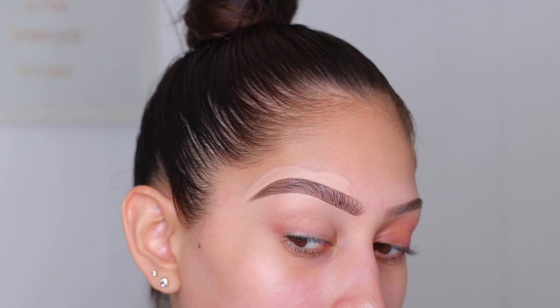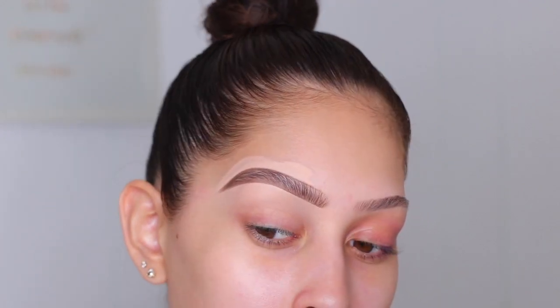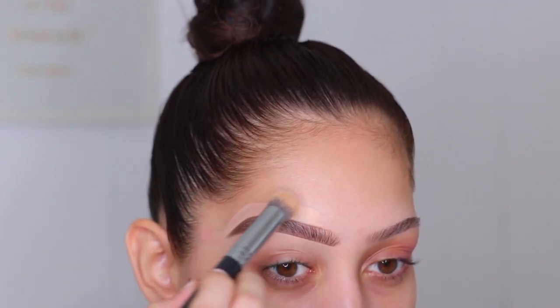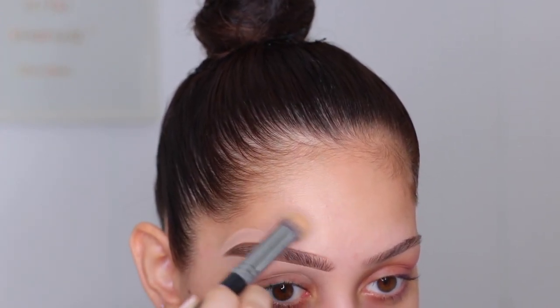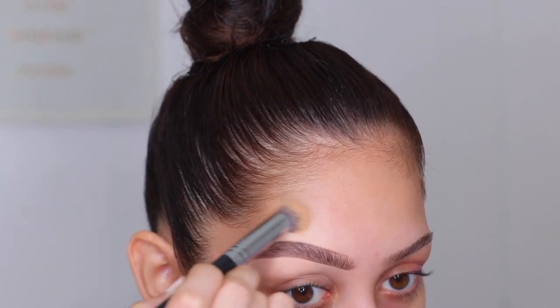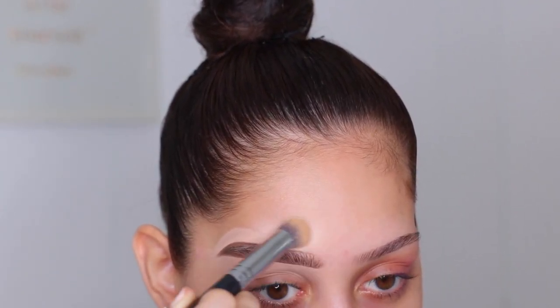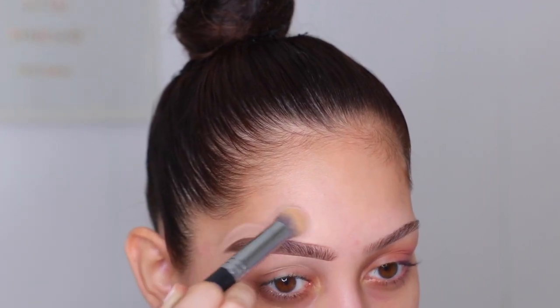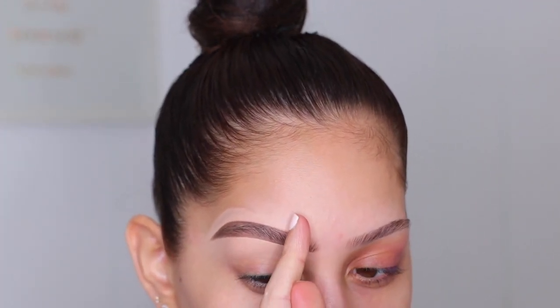Just like that. So can you guys see the difference that it made now that we cleaned up the brows? So now what I'm going to do is just go ahead and fade out that concealer as well. And I'm going to just be blending it towards my hairline, if that makes sense. And then what I like to do is just blend the rest of the concealer kind of towards the front of the brow.